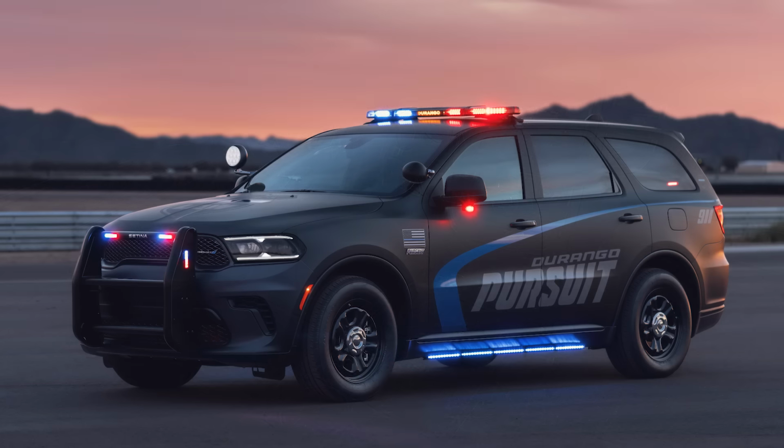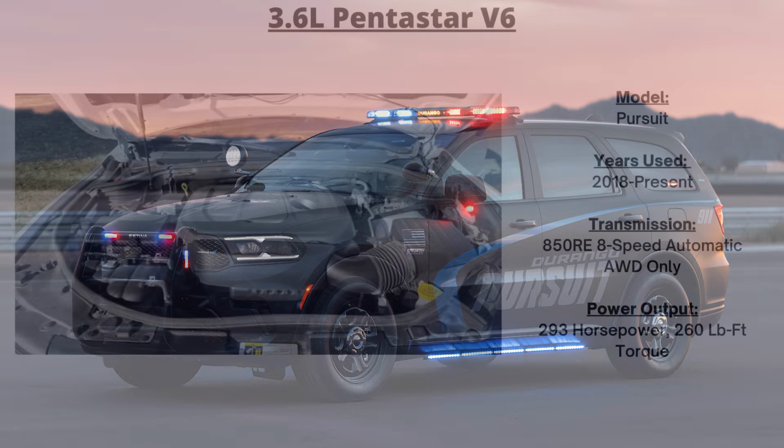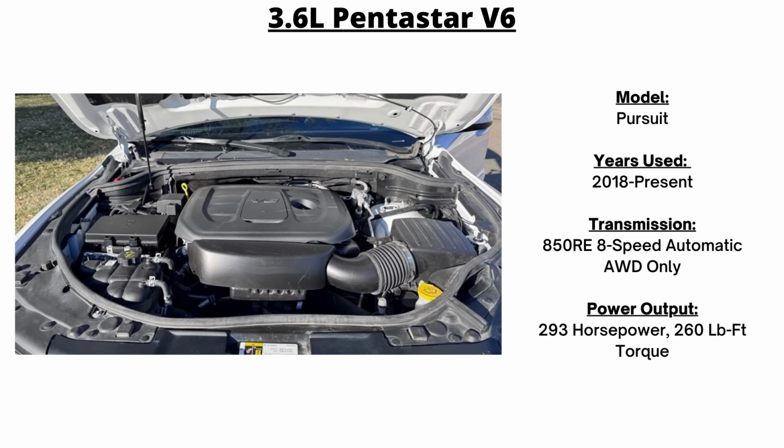These are different from the civilian versions as they come with special police gear and heavy-duty parts like the suspension and alternator, to name a few. I couldn't find many 0 to 60 videos of the Pursuit. This makes sense as it's relatively new and the public hasn't purchased the used ones yet, but obviously they will be similar to the regular Pentastar and Hemi versions.